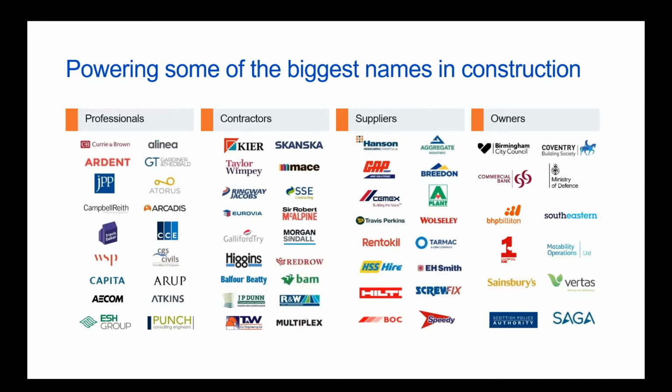And the shocking thing to me is that the construction industry is the second lowest after agriculture. And I think the main thing that's affecting that is the tight margins, which I'll talk about in a second, that is actually limiting the investment into technology. So we are very much focused on the issues that our clients face and developing solutions to be able to help them with that. So we know that 69% of UK construction projects go over time and over budget.